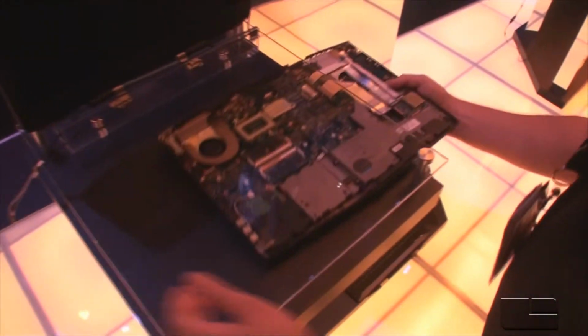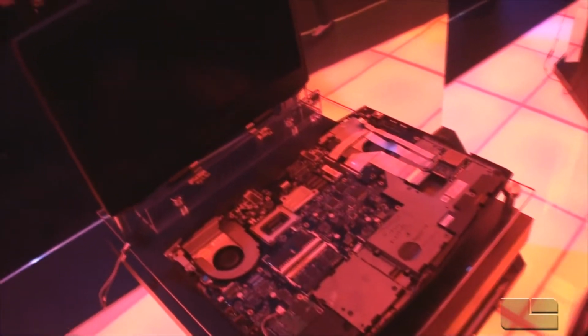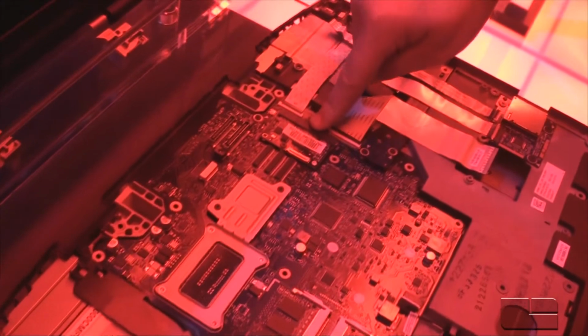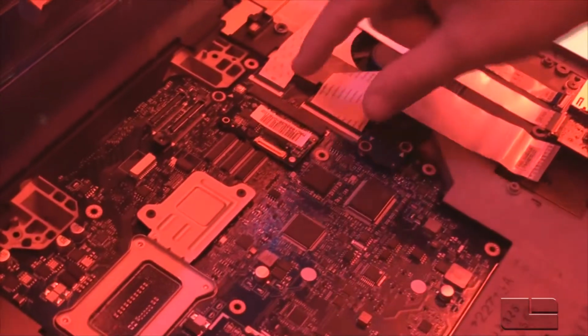Now once you take off the top panel, which is very easy to pull up, there's no screws to take that top panel off. It just all lifts up. You see the inside of the system, all very clean, very easy to get into. You have 2 memory slots here. You can upgrade that yourself later on if you want to. We have an M-SATA hard drive here, so this is solid state memory. You can have up to 128 gigs of solid state memory just on that little chip right there.